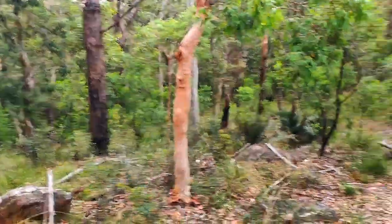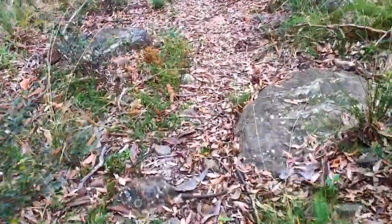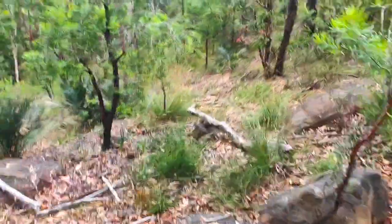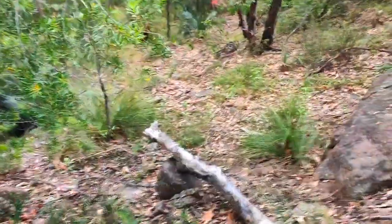This is where we're walking into. We've got kind of a pathway. So we're just going to go for a little bit and then turn around. We're not going to get to where we wanted to today, but we're having fun. We're exploring and just enjoying the walk.